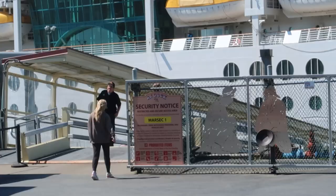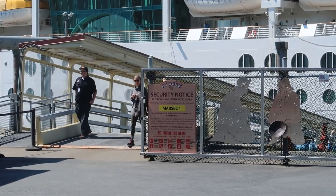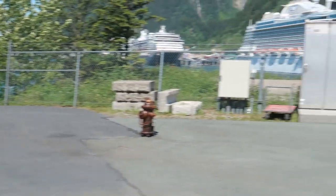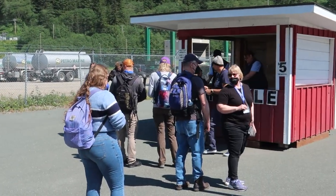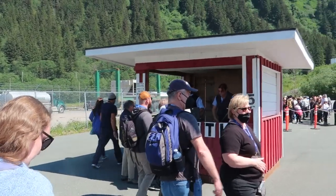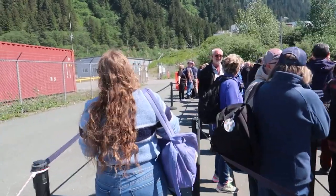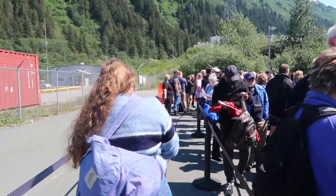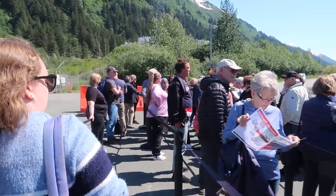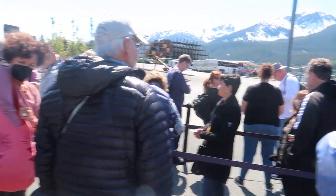We docked in the AJ dock, the AJ terminal. Our tour specifically says that if you dock in the AJ terminal, you have to come over here and take this shuttle. It's $5 per person. Once you buy your tickets, you go on this line here. Shuttles depart every 10 to 15 minutes or until everyone is on. I don't think we're gonna make the first shuttle, but if we do, that would be amazing.